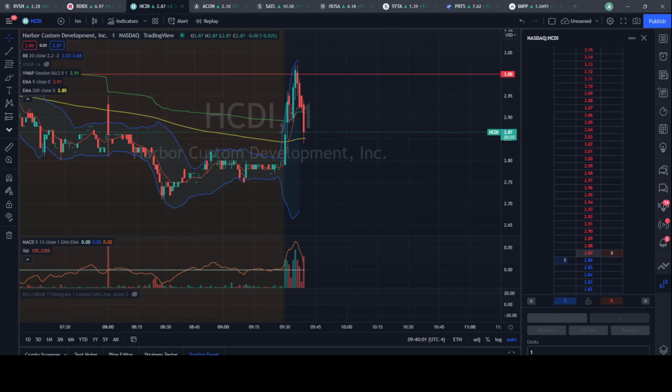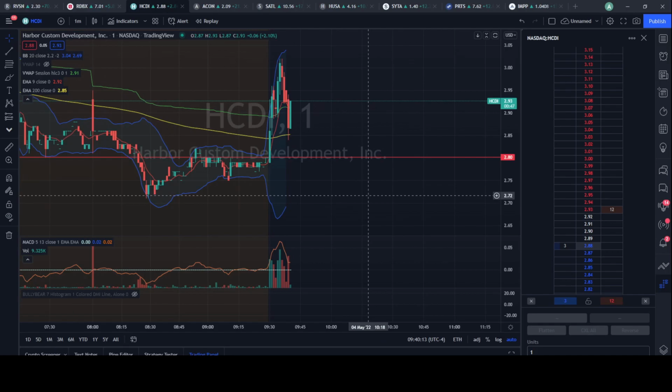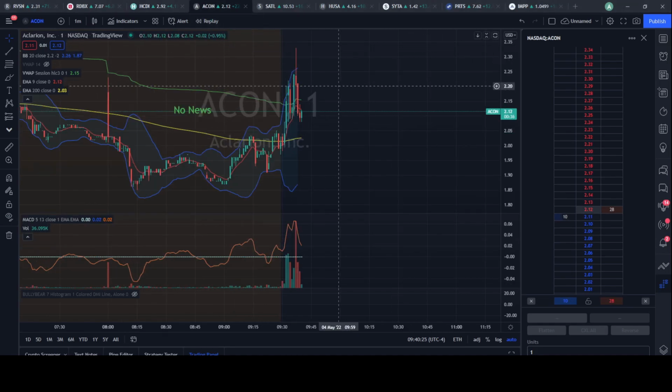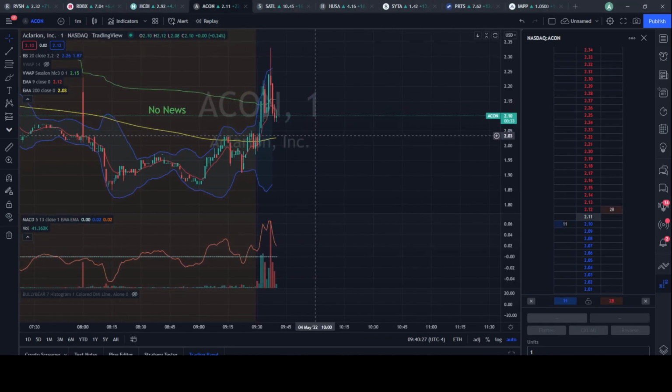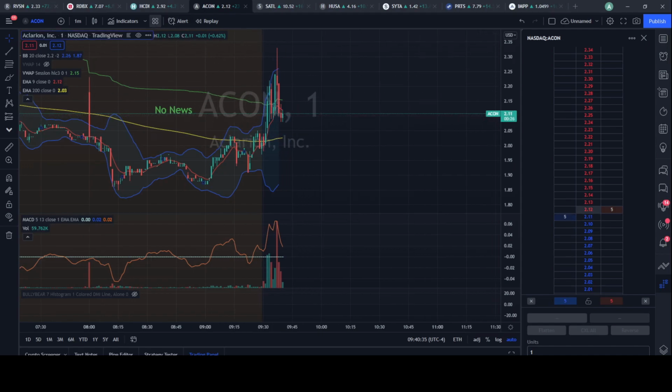And then it's a 280 stop. Honestly, I don't want to risk too much when it comes to this. And that 5 cents is pretty huge right now. We can get rid of that. Just like that, where it's already paying off. HCDI. Let's hope that continues. Acon holding no apparent line here, so we're not going to jump in on this, even though it looks like it's reversing here. I want to see it hit either a support line or resistance line, something around those lines.